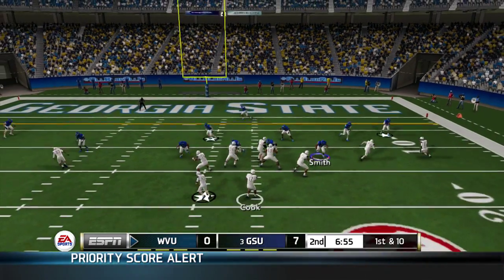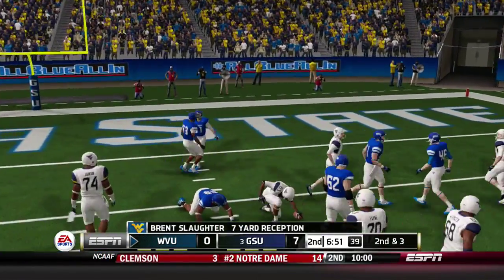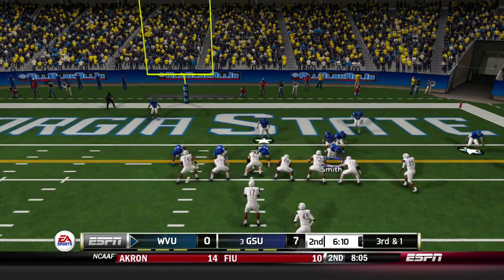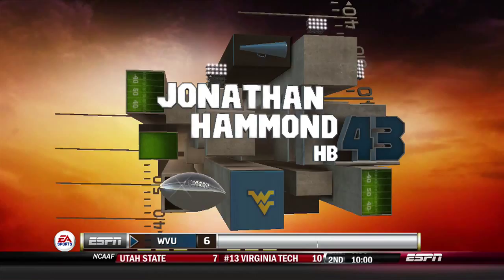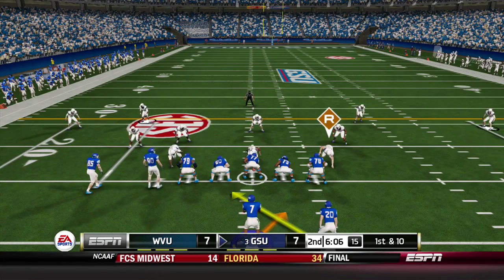1st and 10 now inside the 15. Cook looking to pass here, dumps it off to Slaughter, Brent Slaughter, maybe the cousin brother of Ryan Slaughter, who we faced in the Sun Belt Conference. 3rd and 1 now. Cook hands off to Hammond up the middle, and Hammond finds the end zone. Touchdown, West Virginia. And the Mountaineers tie this game up at 7 apiece.